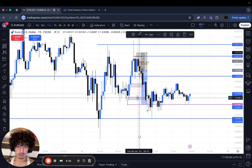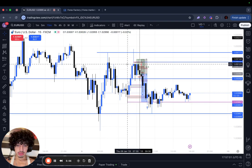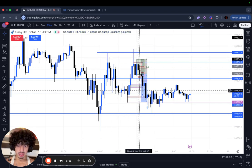And this would be this one. Okay, so we marked that out right here, and overall we're just looking for a retrace to the upside so we can get our entry into shorts. And so we sweep out this liquidity, and then we get out.